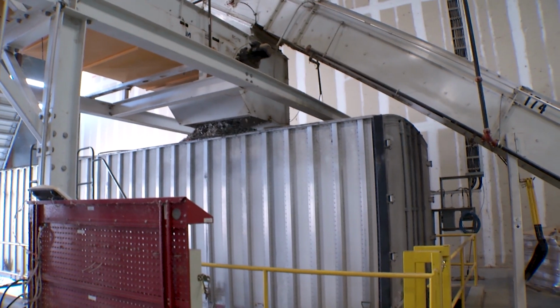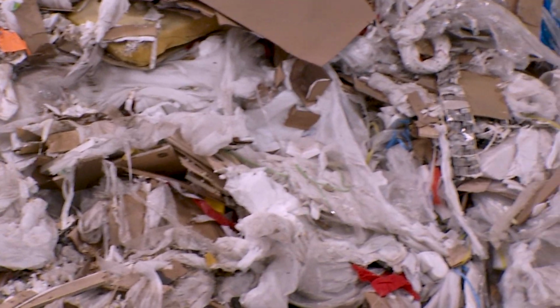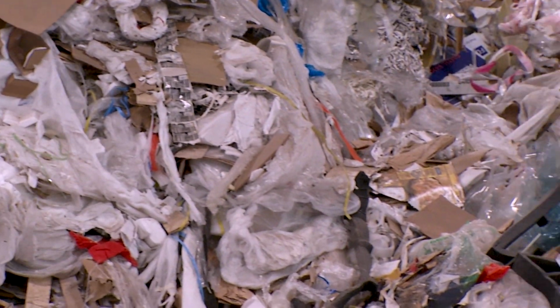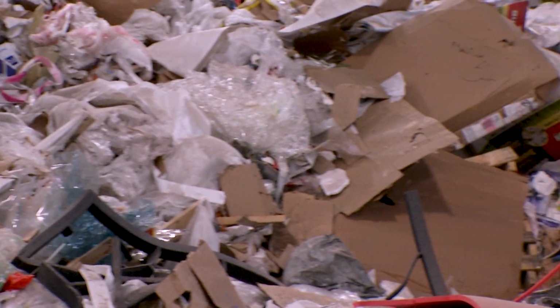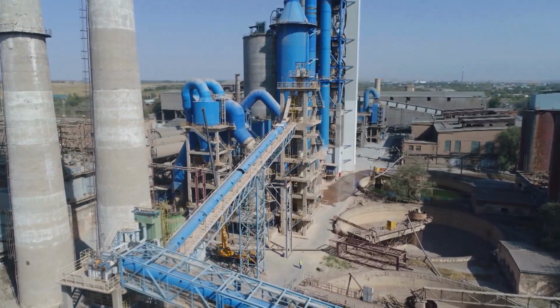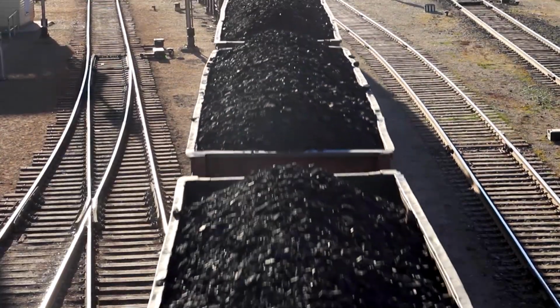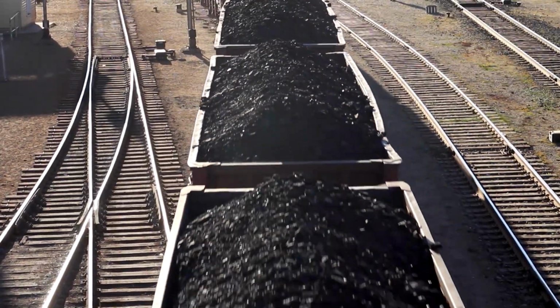That is a highly engineered alternative fuel that has been designated as a non-waste fuel by the United States Federal EPA. And we supply that fuel to America's largest cement manufacturers, and they use it to replace coal ton for ton. Exact replacement, because our product obtains the same British thermal unit or BTU value as coal.